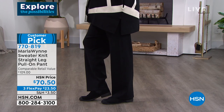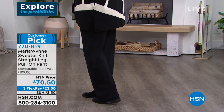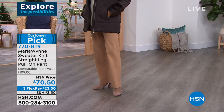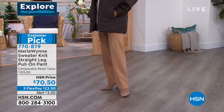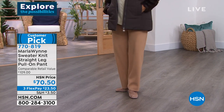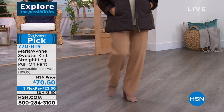Oh, absolutely. And it's one of those things, again, you go back into those colors and you go into Marla Wynn. Anything else that you have that's sweater knit, you're going to find the coordinating pants, the cargos, all of it. It all goes together. And again, low maintenance. You've got those pants that are so easy to pull on, so easy to match with a lot of things. You just hand wash them, lay them flat, all good.